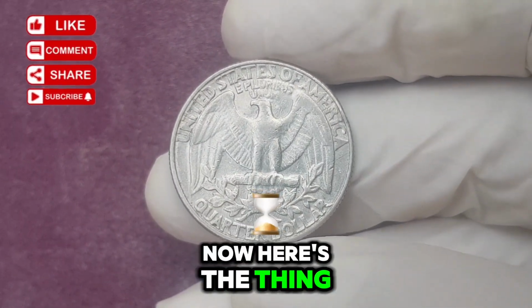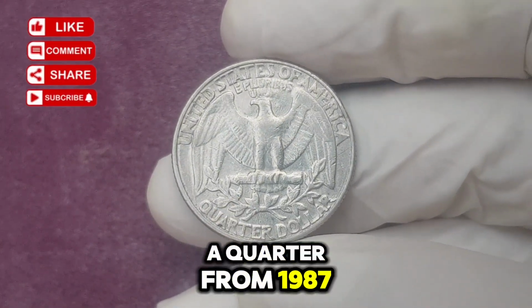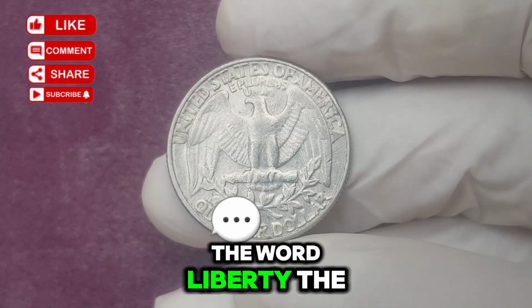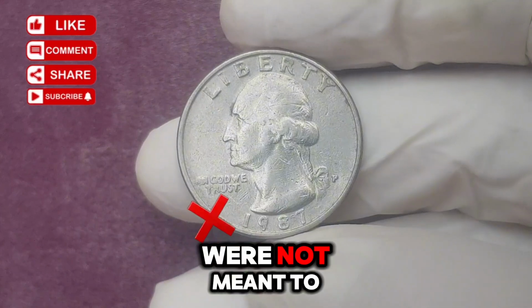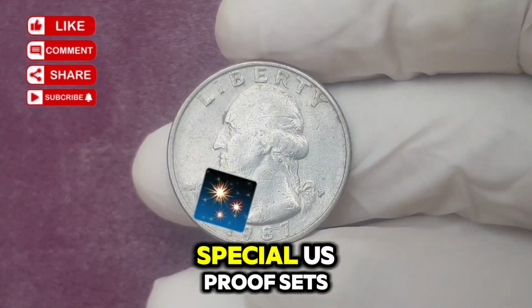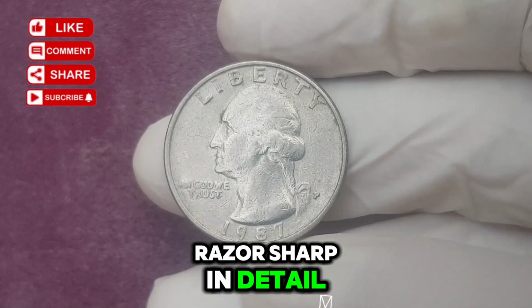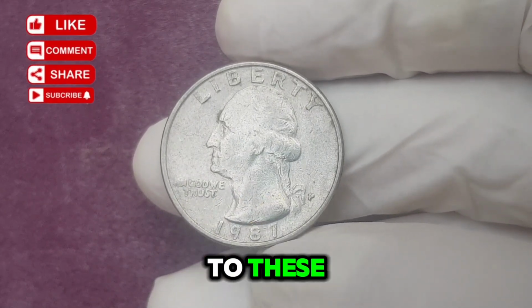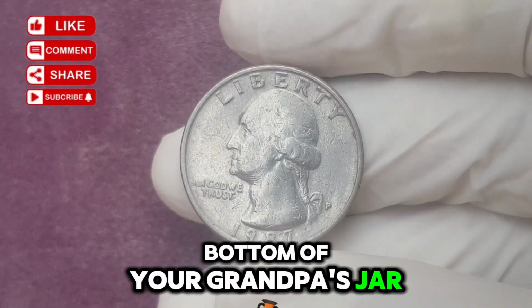Now here's the thing, most people wouldn't even blink if they saw a quarter from 1987. It looks normal, George Washington's profile, the word Liberty, the familiar eagle on the back, but the truth is, some of these coins were not meant to be spent. They were minted in special U.S. proof sets, ultra-polished, mirror-like, razor-sharp in detail, and carefully sealed in government-issued cases. Only collectors had access to these. They weren't dropped in soda machines or left in the bottom of your grandpa's jar.